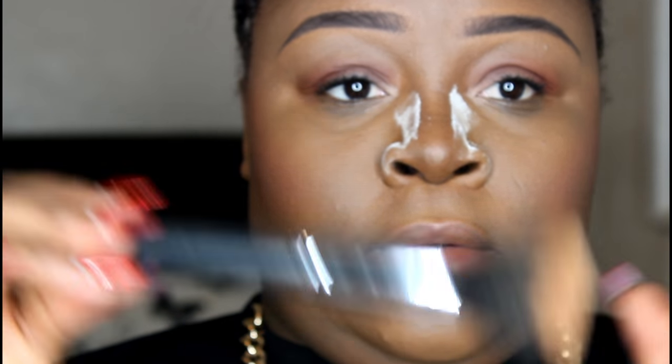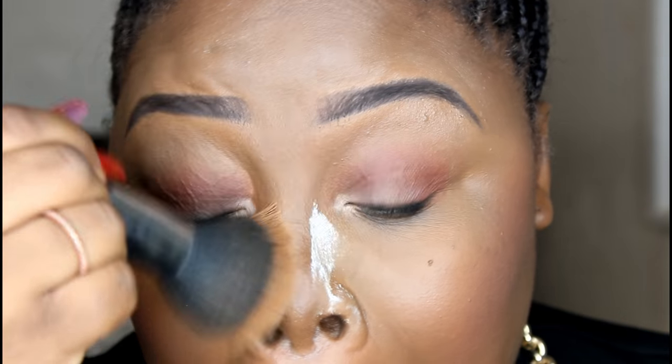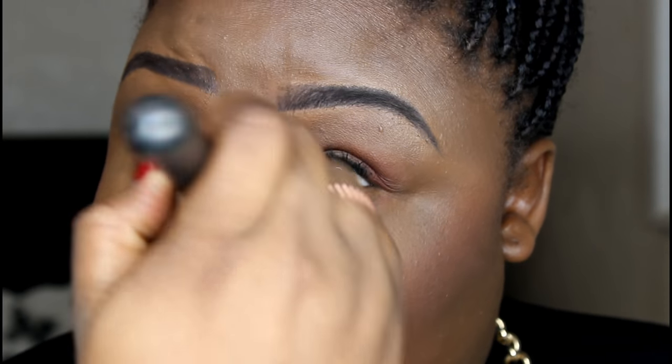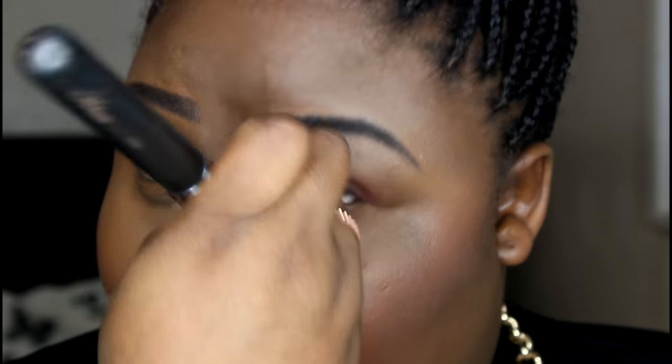So now I'm taking my MIKASA F200 stippling brush and dusting away that powder, making sure there aren't any harsh lines on my nose. And then I'm going to take the brush again and blend it all around my face, making sure that everything is blended in and there are no harsh lines anywhere.